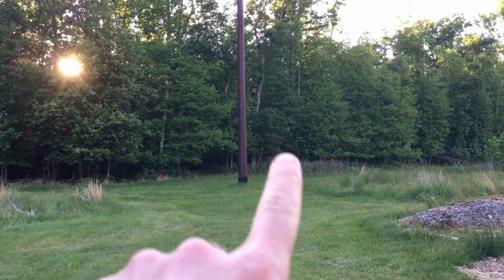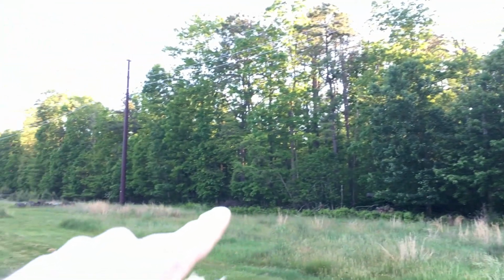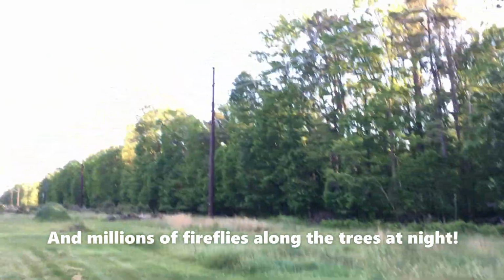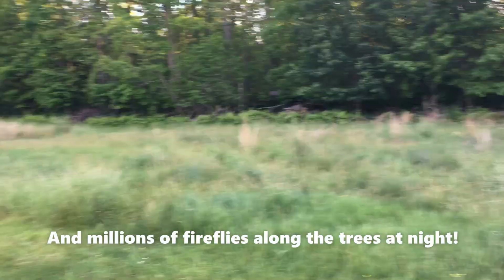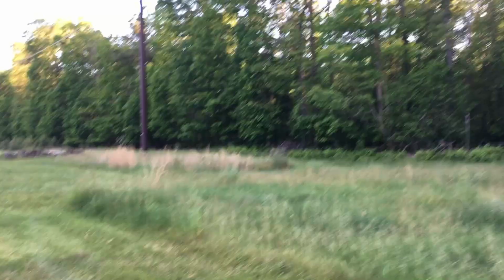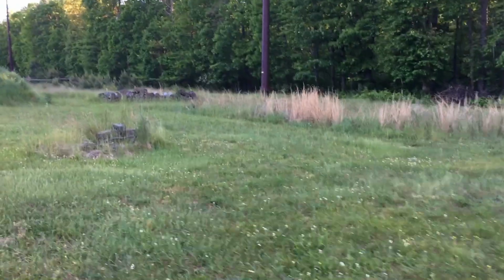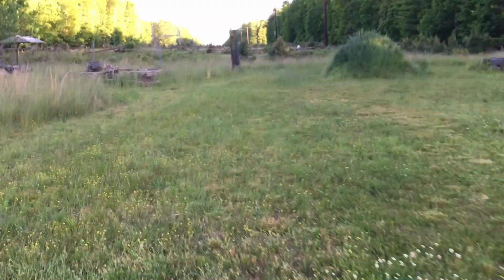Our property goes back to the woods, and in the woods I think 5-10 feet there's blueberry shrubs along the back, and there's a trail in the woods that we see quads and dirt bikes riding through all the time, sometimes horses. Every time you go hiking back through there, though, pretty much guaranteed to find a tick on you. I usually wear some clothes that we've treated with permethrin to protect against the ticks. There's our next door neighbor June over there.